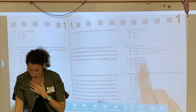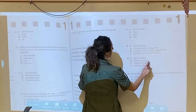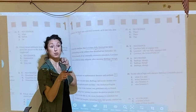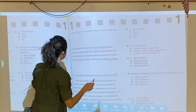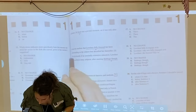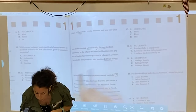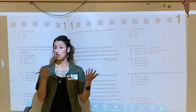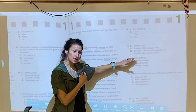Let's look at letter B. Notice that there's a comma before though and after though. What does the comma surrounding this word really tell me to do? Pull it out. Extra information. Could I take out the word though and the sentence still makes sense? Let me read it to you. With the benefit of unusually extensive education, Lovelace had excelled in many subjects. After meeting Babbage, she concentrated on mathematical theories and methods. Still makes sense? So which one tells me extra information is okay? Letter B. That is the correct answer.